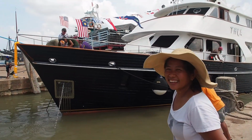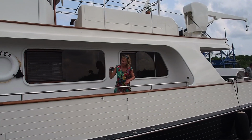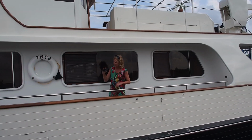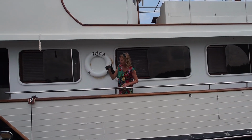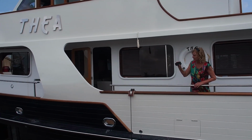Thea then spent a few days in the river sorting out a number of issues. Some of these were anticipated and of course some weren't. You can't expect a project this size to not have its teething problems, but we wish Thea fair winds once she goes out to sea.